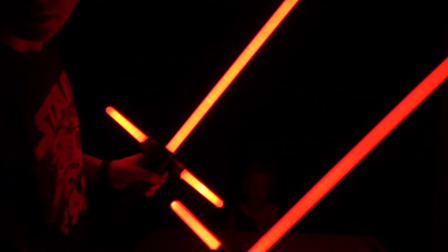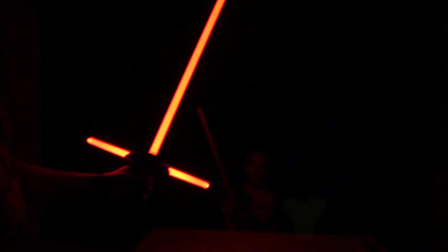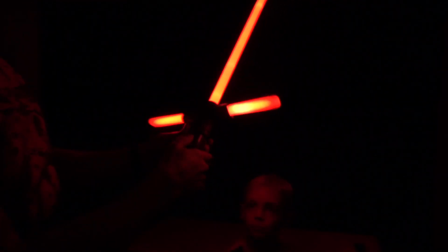Let's see. This is the Legacy ignition effect. Whoa. The big blade turns on first before the smaller blades. How cool is that? And then this is what it looks like when you turn it off.